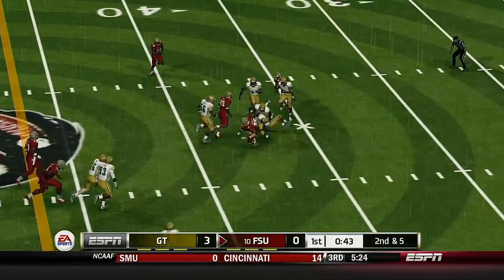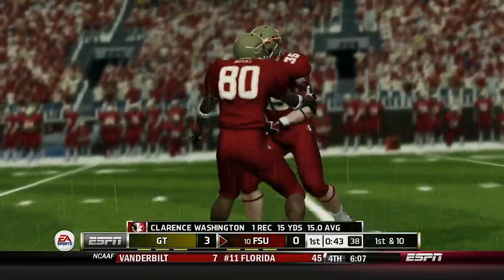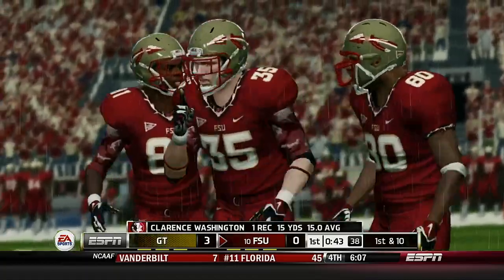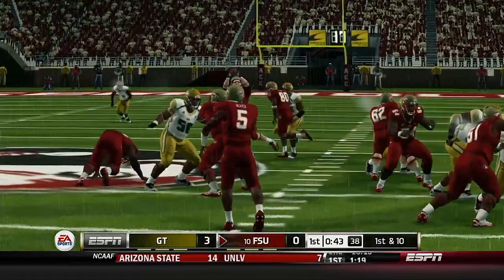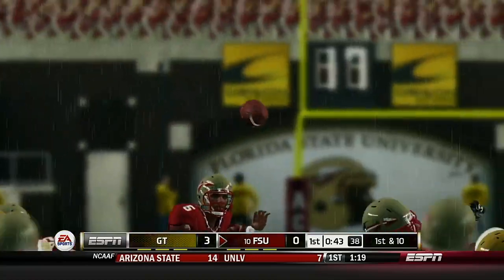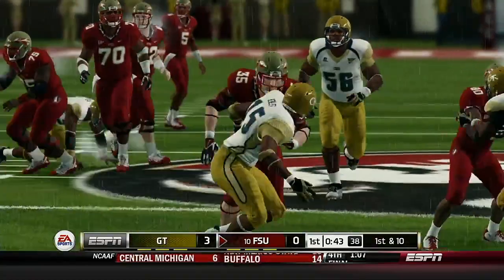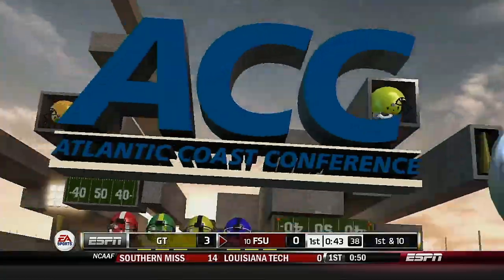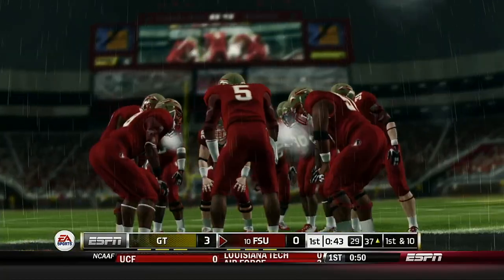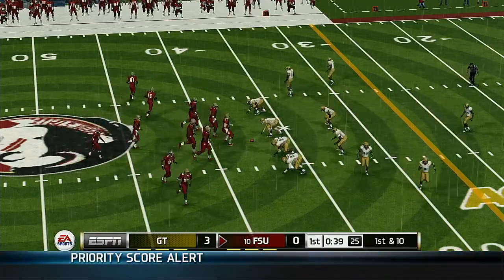Gets it. He's in space. And he's leveled at the 37-yard line. I credit the quarterback on that pass. He made a great read and delivered a very nice pass for the first down. From the 37-yard line, first down.